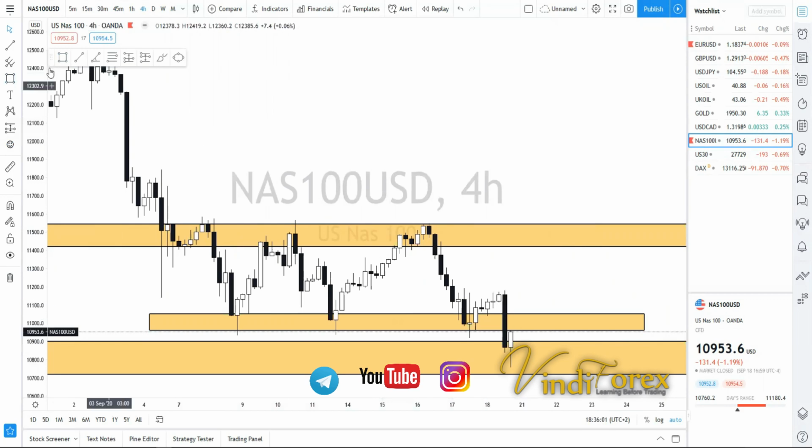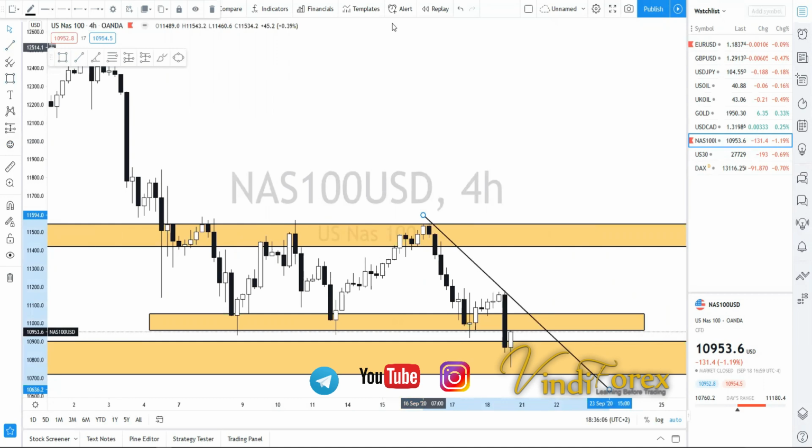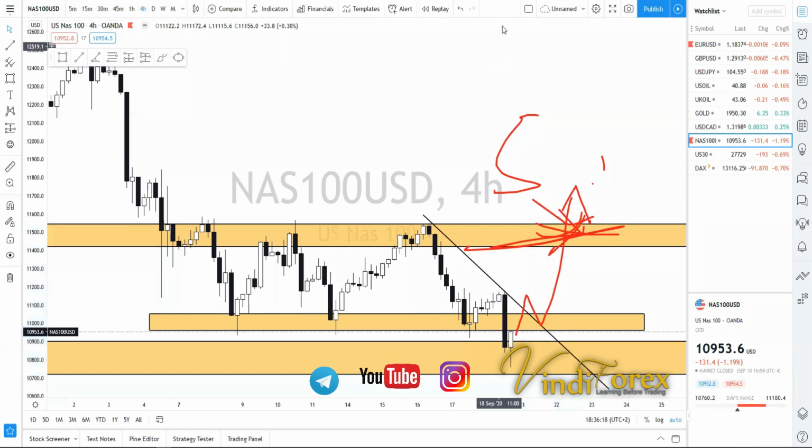So as soon as we break that out, I'd be looking for opportunities to go up. If we can break this like that, then I'll be looking to go up in that particular direction. Again, if you want to open a sell position round about that area, that's where you can do it. Similar to the US30, actually, nothing different.